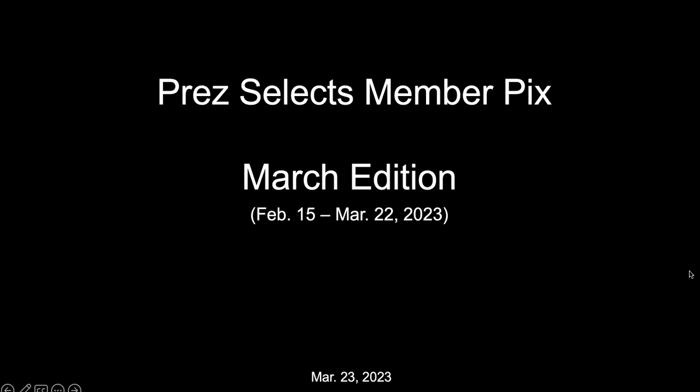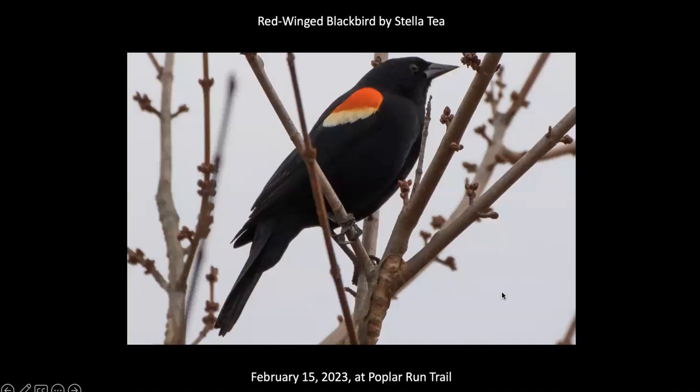I guess I'll say next. So we all love red-winged blackbirds, and they're so common that we don't generally put pictures up, but I thought that this was a nice one that Stella T took at Poplar Run Trail. Next.